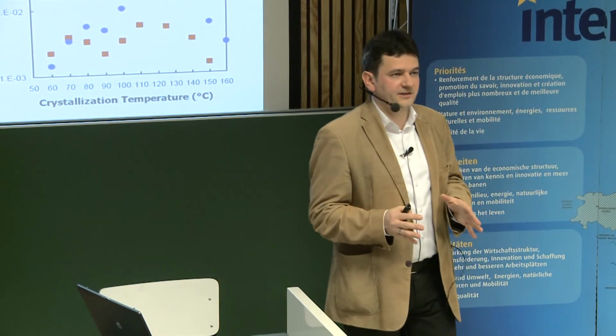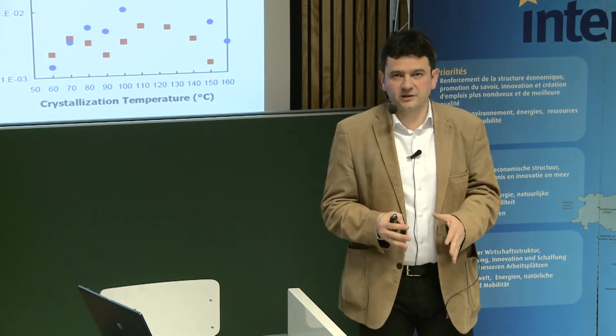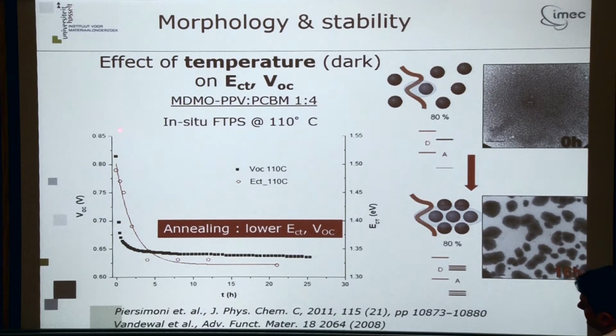Up to now, I've shown you temperature affects morphology and affects the photovoltaic parameters, especially the current. Well, I'll show you now that it's not only the current that will be affected. What we've seen is that if you look at the VOC, after aging, the VOC goes down. But we measured with Fourier transform photocurrent spectroscopy at an elevated temperature how this ECT, the energy of the charge transfer complex, is changing. And very surprisingly, we saw also the same kind of evolution.